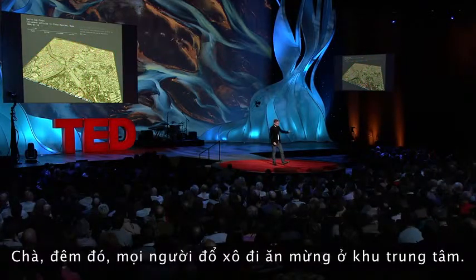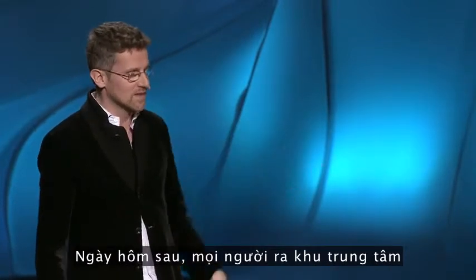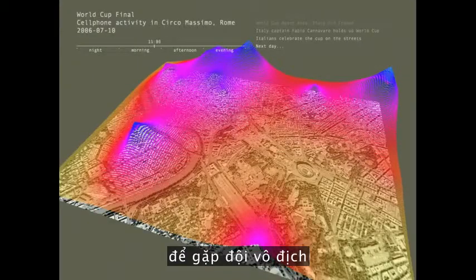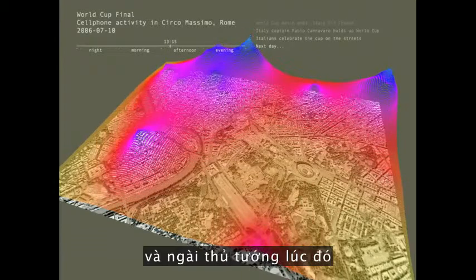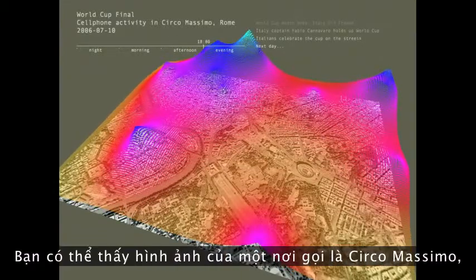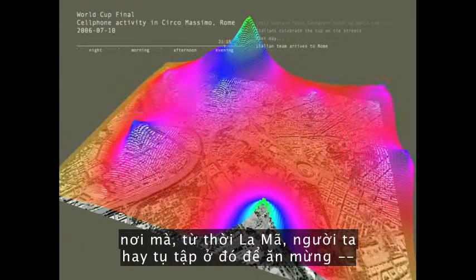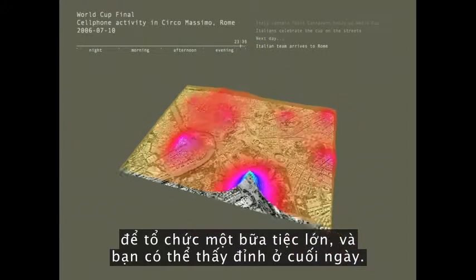Well, that night, everybody went to celebrate in the center. You saw the big peak. The following day, again, everybody went to the center to meet the winning team and the prime minister at the time. And then everybody moved down. You see it in the image at a place called Circo Massimo, where since Roman times people go to celebrate, to have a big party, and you see the peak at the end of the day.